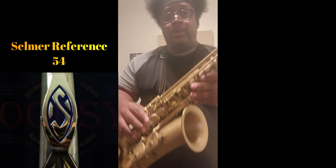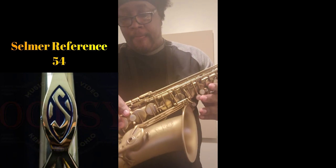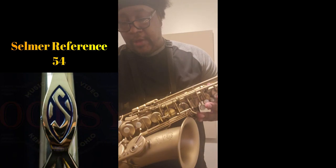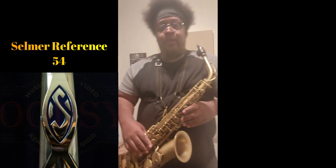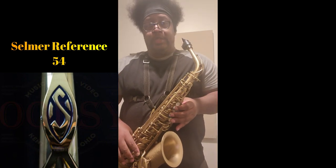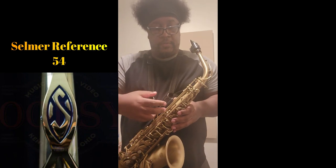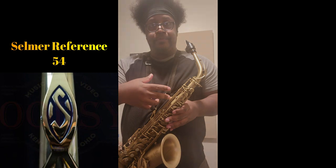Okay, I never particularly cared much for this finish, but today, this is extremely nice. We have plastic resonators here. One thing I am noticing is that with the keys, I'm getting this type of vibrational transfer through the saxophone.